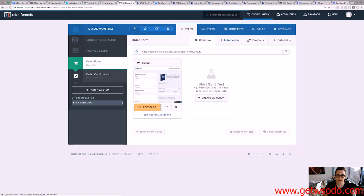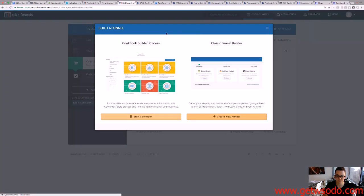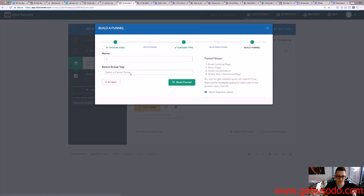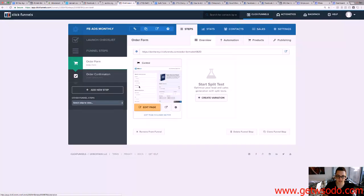Now, if you want to charge them recurring, what I would do is go into ClickFunnels here, and just to give you an example, if you hit build a funnel and you hit create new funnel in the classic funnel builder like this, and you hit sell your product, and you hit sales funnel, and you type in like Facebook ad, whatever. This is a dummy funnel. This is just for you to be able to enter it in yourself. You're not going to show this to your client. You're not going to send it to your client. Basically you'd create a sales funnel.